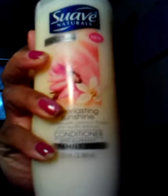So really quick, I didn't use it for shine, because I don't care about shine products, because I can always throw olive oil, coconut oil in my hair. This is the product. Okay, it's 22.5 ounces for about $1.50 at Walmart or elsewhere.